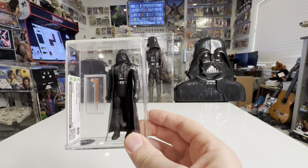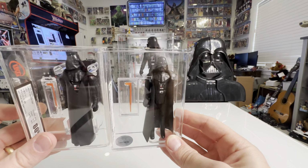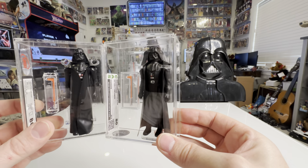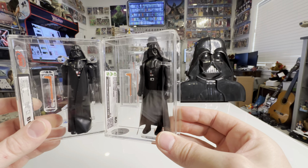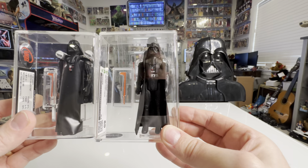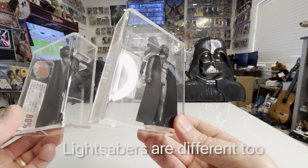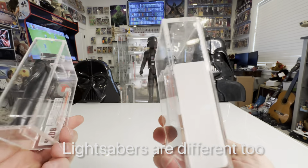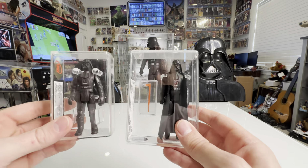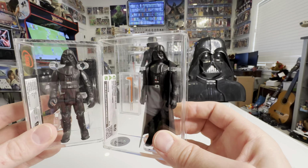It's amazing. But when you look at this figure, let's compare it to the PBP next to each other. It's really kind of hard to tell that there's much of a difference. The paint applications on the chest area with the whites and the reds are a little bit different. The helmet structures are slightly different as well. There's a couple little different features on there. But otherwise, they're pretty similar overall, these Darth Vaders. They didn't really make many alterations. But when you compare it to a Polish bootleg, they're nothing even really close. You can tell that they're completely different figures that were made.